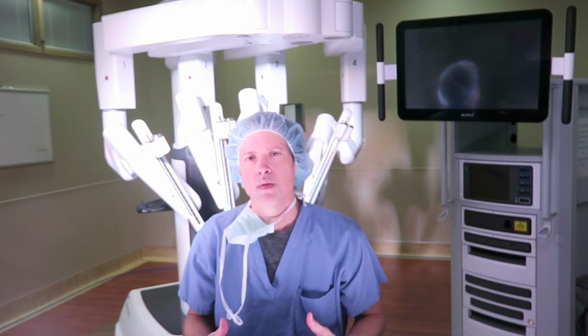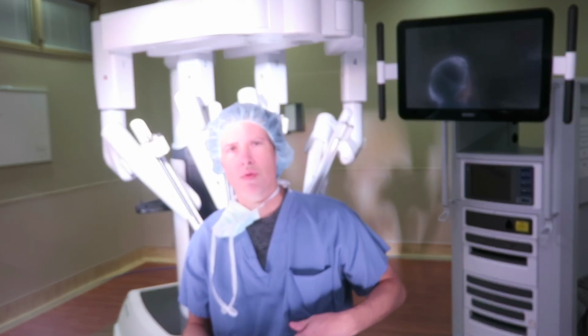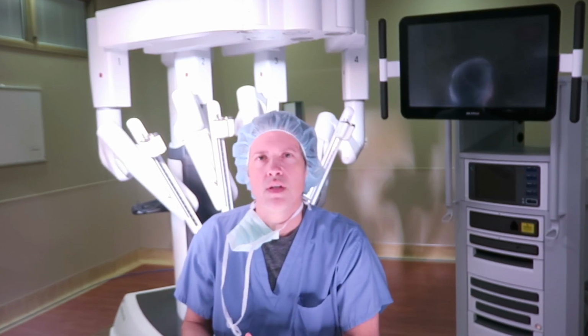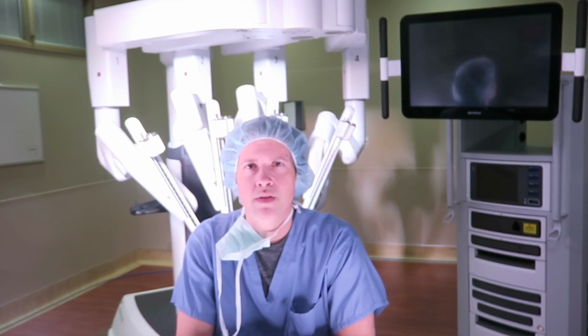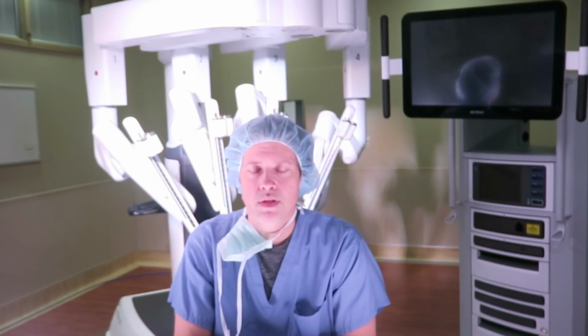This is where we're putting mesh inside the abdomen, but in order to secure that mesh, you have to use sutures that go all the way through the abdominal wall, plus a tacker, kind of like a nail gun, that tacks the mesh through the muscle. You can't really control the depth of how far those tacks go, and it can cause pain. In fact, one of the more painful surgeries that I do traditionally in the past has been laparoscopic hernia repairs.